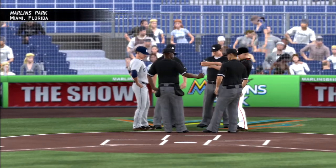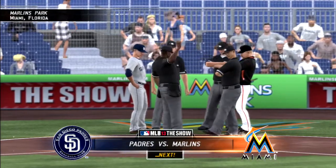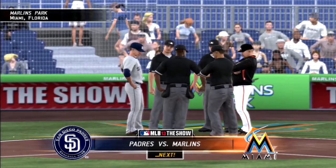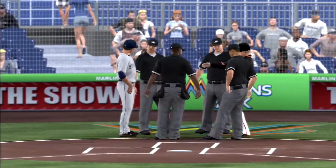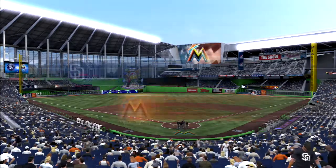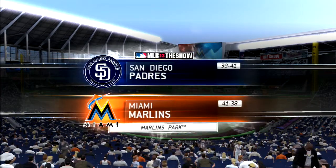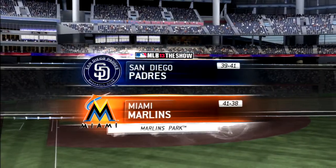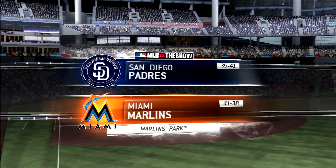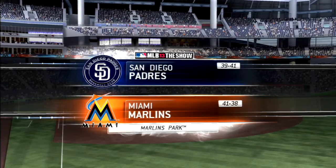Counting down now to first pitch in South Florida. It's baseball, it's the show, and it comes your way next. From the newest ballpark on the Major League landscape, there's a look inside Marlins Park in Miami. Tonight, the second of four between the San Diego Padres and the Miami Marlins.